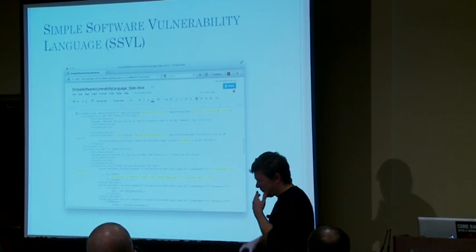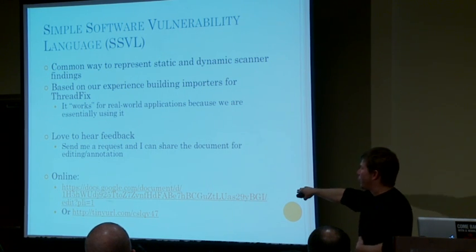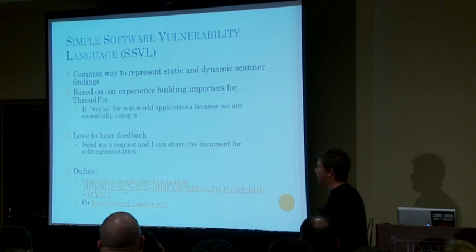Again, this presentation's online, or if you want it, contact Josh or me, and we'll get you a copy. If you're interested in taking a look at this, it's a Google Doc, and just email me what Google account you want. I'll make you an editor so that you can go in and make comments or contributions.